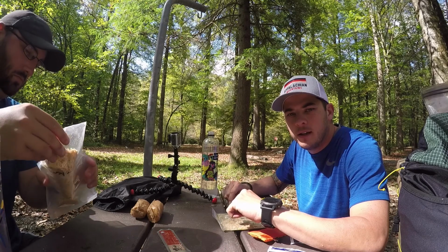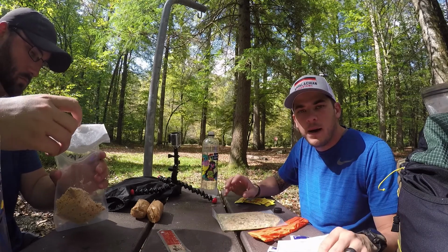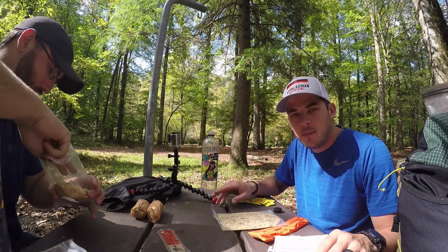Alright, it's about 11:40, just made it into the Smokemont campground. Decided we'll stop here and eat some lunch. So for this trip, Gadget and I have both been doing nothing but Packet Gourmet. Like I mentioned last night, we've tried just about every backpacking meal out there. Packet Gourmet by far is the best.